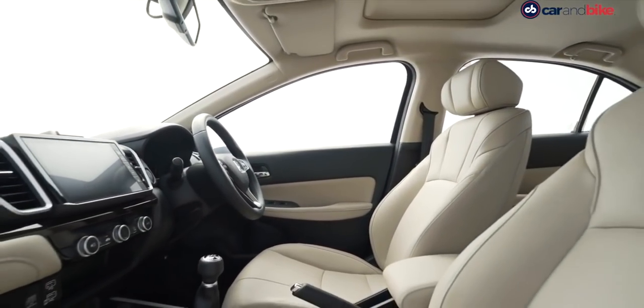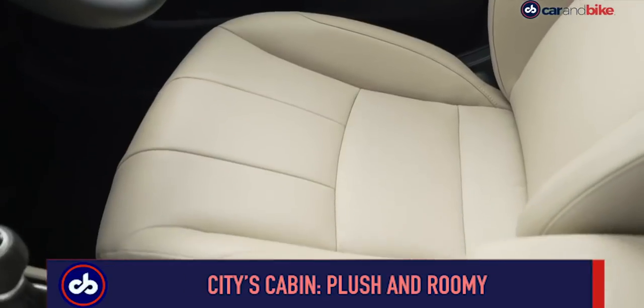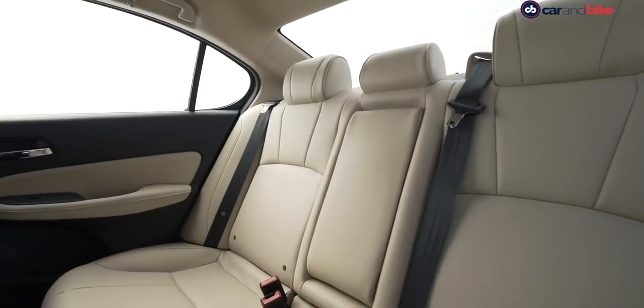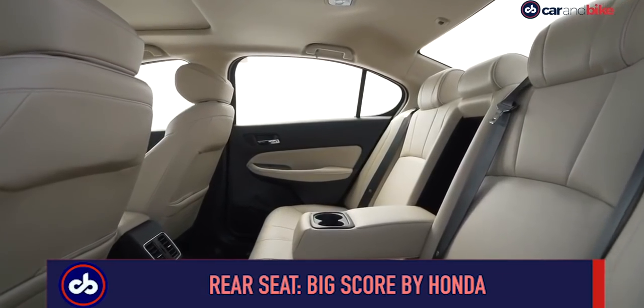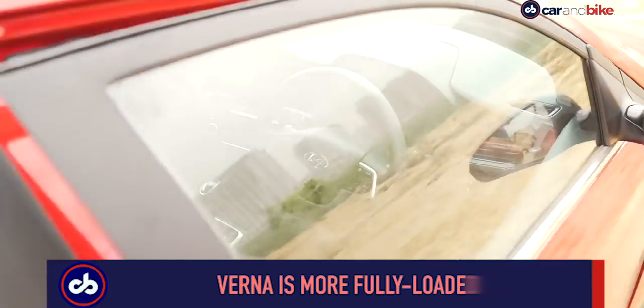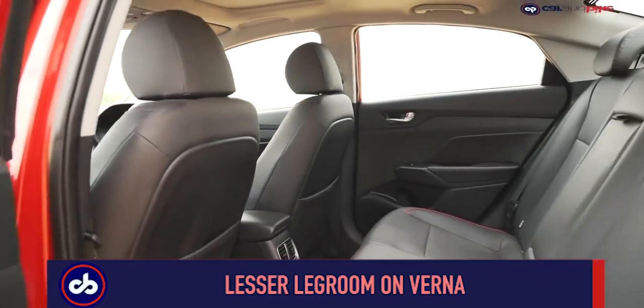That space really matters inside, where the City's plush cabin certainly is way roomier. This is especially true in the back, where you have better legroom, a more comfortable seat and better headroom too. Why Hyundai chose to make the Verna on the Elantra's platform and yet not offer more space in the rear will remain a mystery.